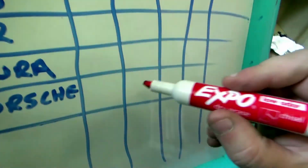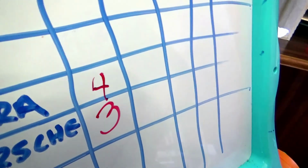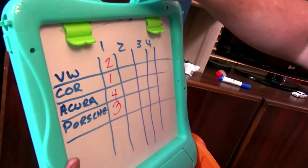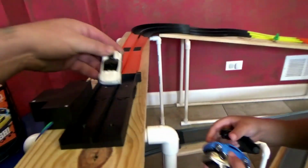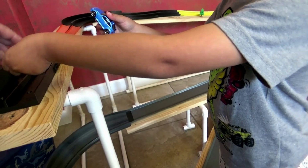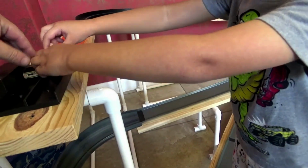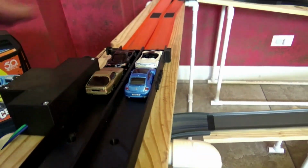So let's go ahead and give the Acura 4 points. The Porsche is going to get 3 points. The Volkswagen, 2 points. And the Corvette gets 1. Remember how we lined them up. Lanes, we're going to give the Acura the pole position. Yeah, he was. Or I'm sorry, the Corvette the pole position. He was Acura in the outside lane. Yep. And then I think we're going to give this Porsche over here. And I think that that is pretty fair from the positioning we had in the first round.